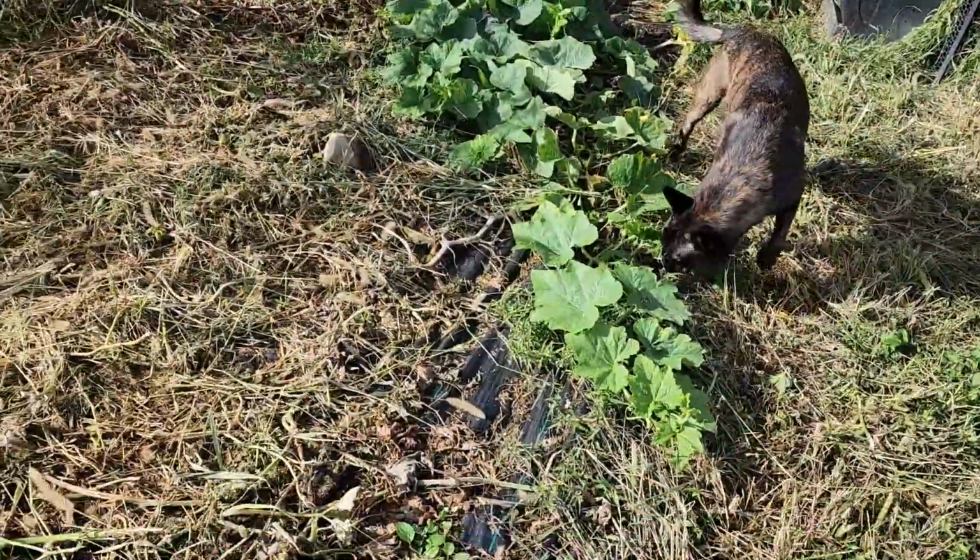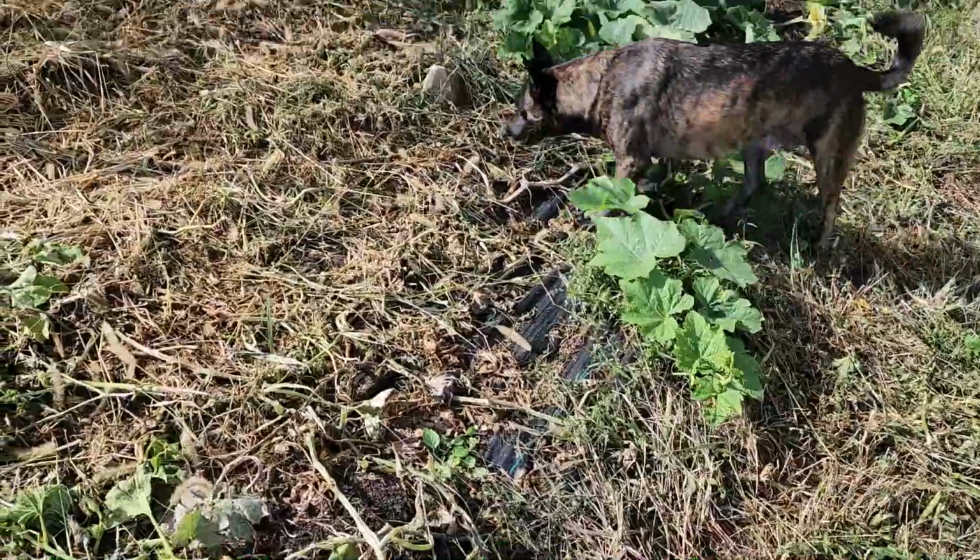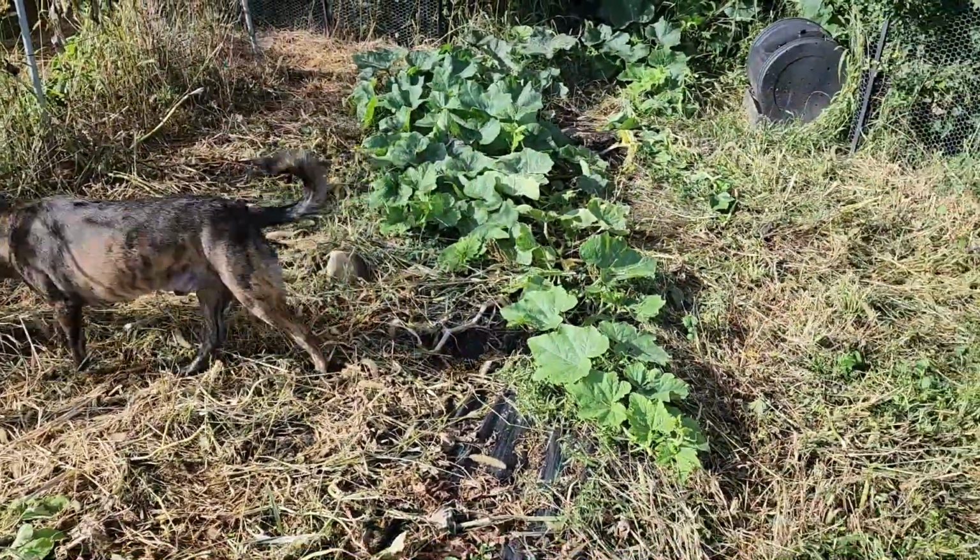I still have the fabric down the center, so I want to get that all cleaned up and pulled out so I can amend the soil in here with some more sand and compost. I want to do better with my giant pumpkin next year. I only grew up to 29 pounds this year.